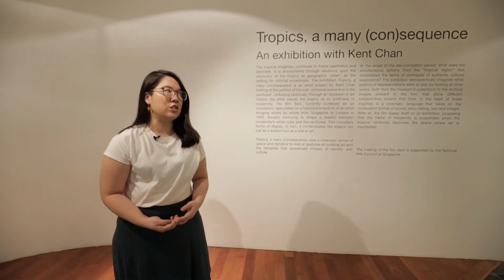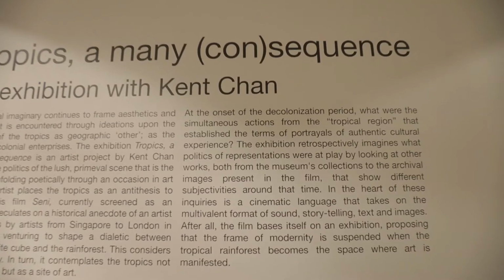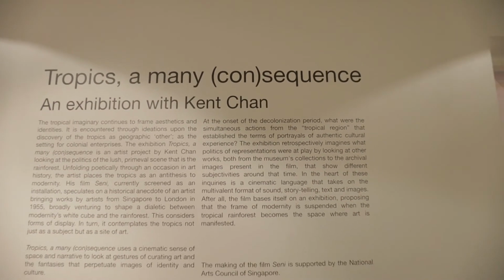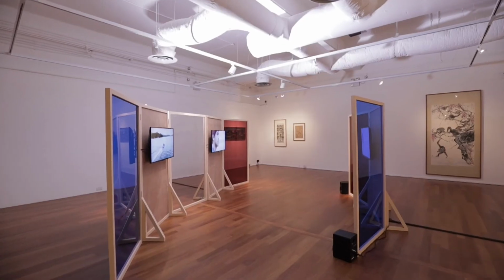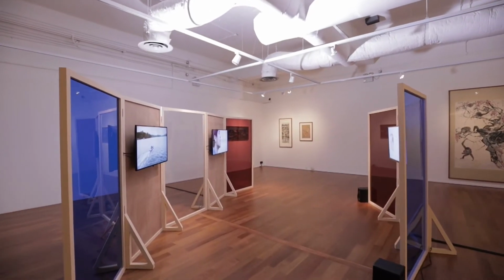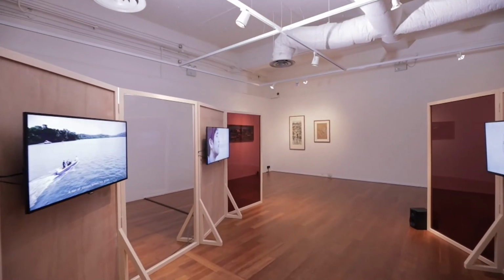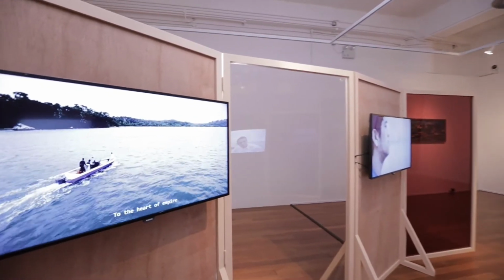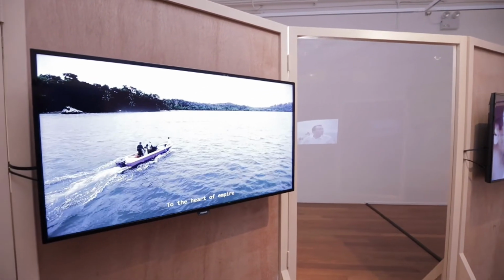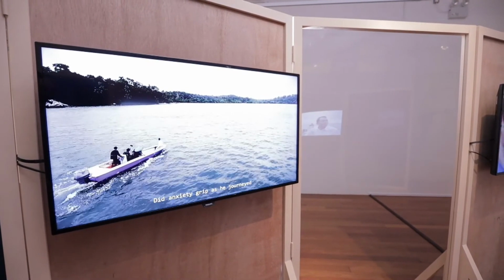We're about to enter an exhibition called Tropics, A Many Consequence, an exhibition with Ken Chan. Ken is a Singaporean filmmaker, and at the center of this exhibition is his short film called Sunny. Sunny is a short film played over 3 screens, and it inquires into how the tropical imaginary continues to frame aesthetic and artistic identities, as well as how the visual tropes of jungle and frontier are intimately connected to our state and colonial projections of the region.